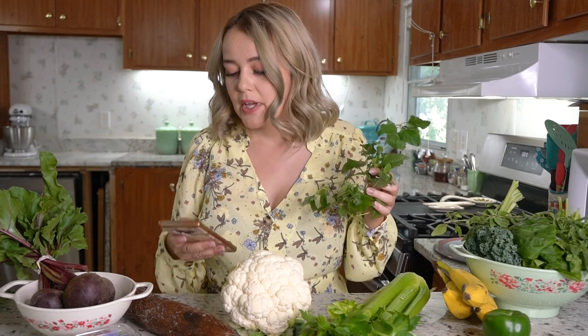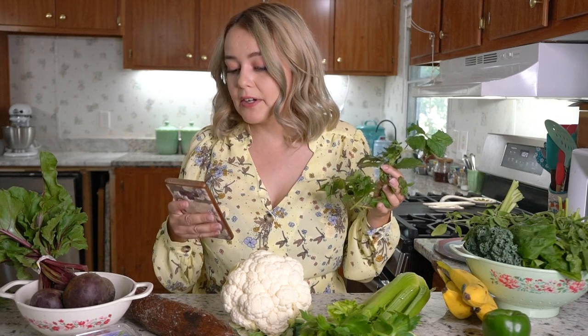And then next we have another herb out of my garden, and this is mint. So mint is really great for a lot of things. You'll see it most often for the way the dog's breath smells. That's what it's commonly used for. But it does have other benefits as well.